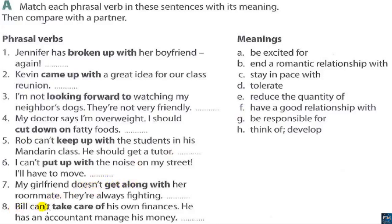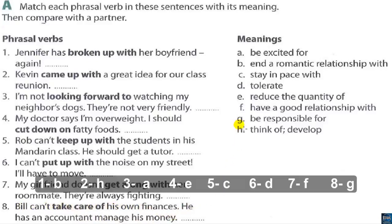8. Bill can't take care of his own finances. He has an accountant manage his money. Take care of, be responsible for. Bill can't be responsible for his own finances. This is number G. So again the answers: number 1 B, number 2 H, number 3 A, number 4 E, number 5 C, number 6 D, number 7 F, number 8 G.